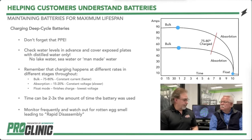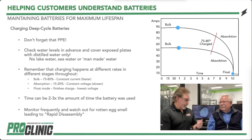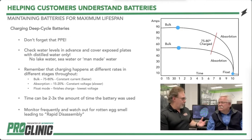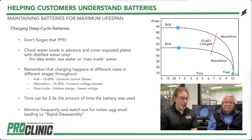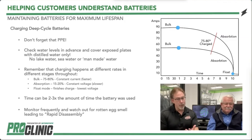Monitor these things, because if you're smelling a rotten egg smell and it wasn't you or your buddy, right, then typically it's going to be the battery. We want to watch out for that because we can get what we call, Gale, you put this out there years ago, a rapid disassembly. Now, what does that mean? That battery's going to come apart quick. Yeah. And so we want you to be safe.